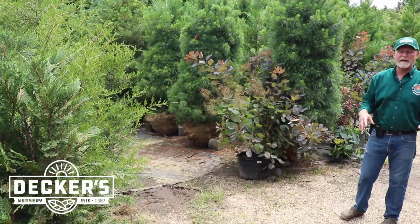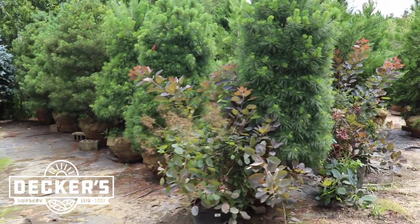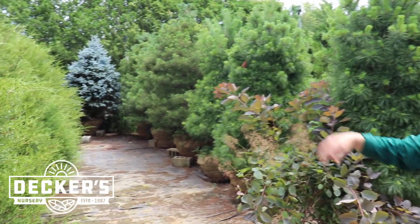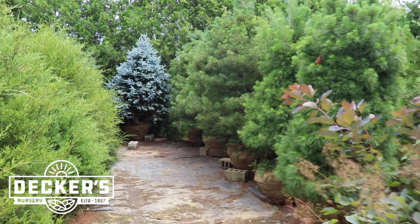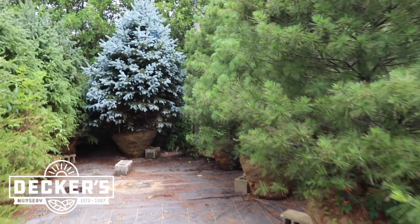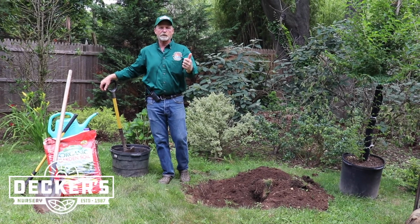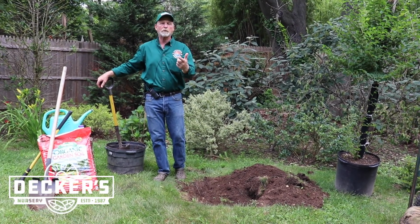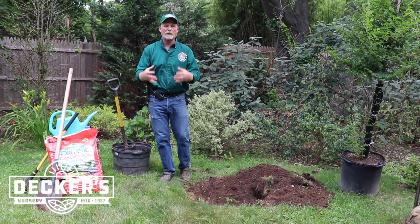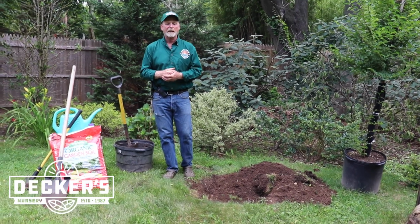The popular trees now for screening are the leyland cypress, the cryptomeria, and at the end of this aisle, we have a magnificent Myers blue spruce. And if you see the size of the root ball on that, that's something that 2 or 3 men can move by themselves. Okay, so we've spent a little time talking about selecting your tree. We've talked about how you're going to move the tree. Remember, we can deliver the trees to your property, and then you have the equipment to move it into place, or you can do it all yourself if we can help with that.